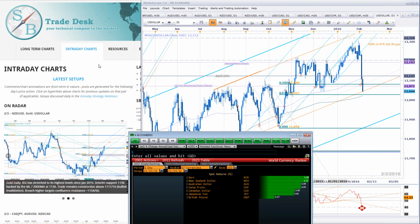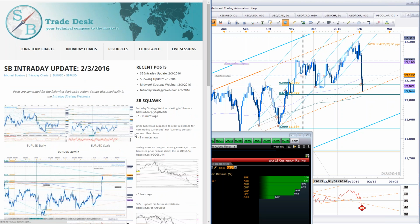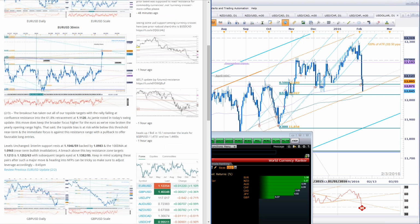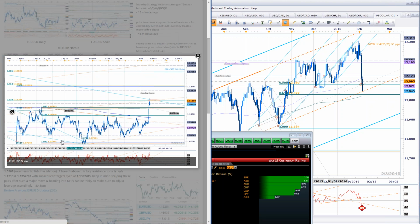First things first, let's go over the actual update from last night on the euro dollar. So here's what euro looked like. I just wanted to give you guys an update. If you remember the previous day's report, which is always linked for you right below, guys, we were talking about looking for this consolidation break, which was imminent in the euro dollar.